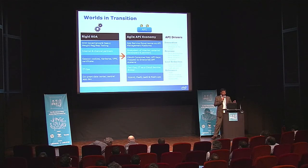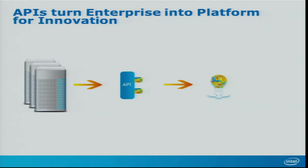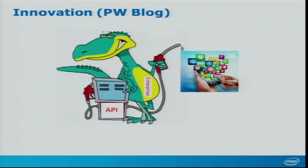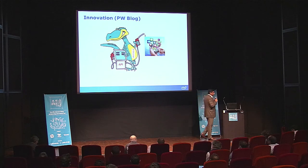And then later on you find out that something else is coming in with all these new changes, and then you start building it again. So as an advisor, when I go to customers who are trying to turn their enterprise into a platform using APIs and trying to create additional ideas and revenue out of that, I advise them. Recently, I wrote a blog on ProgrammableWeb about this very same topic. Enterprises use APIs as a way to fuel innovation. So what do I mean by that?